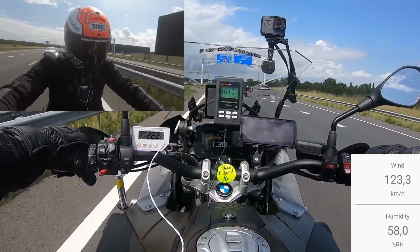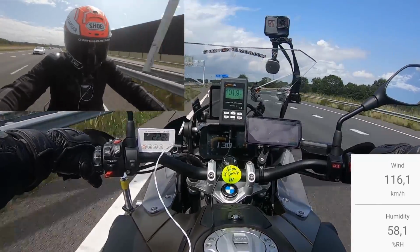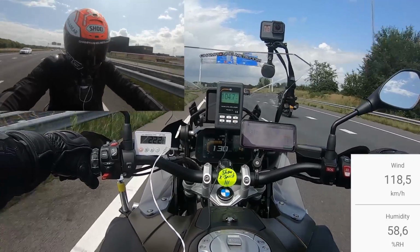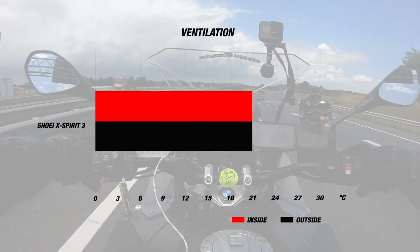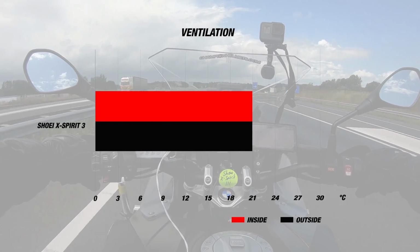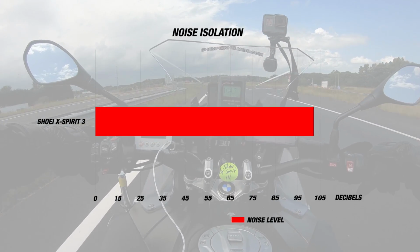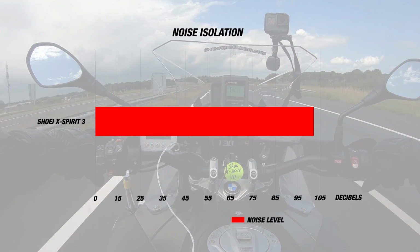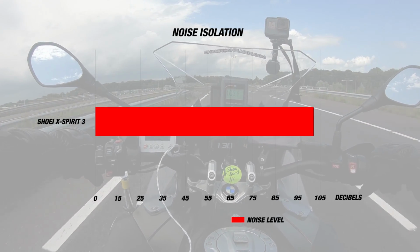For the X-Spirit 3, the average wind speed was about 115 km per hour, and we took it out on a nice summer day in perfect riding conditions. The outside temperature was about 21 degrees Celsius, the helmet's internal temperature was about 21.2, so no difference there. For noise isolation, this helmet did fairly well for a race helmet with 103 decibels of noise, though again, this isn't what they're built for.